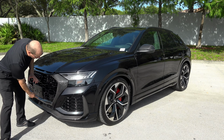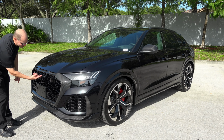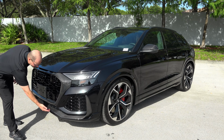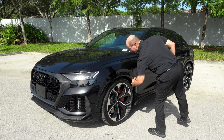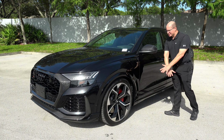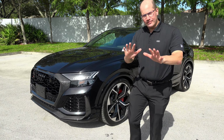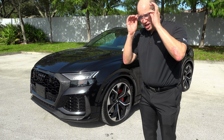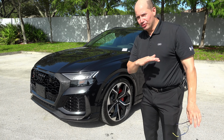Look at the carbon fiber on that grille. Driver's assistance package right here. Blacked out frame on the Audi four rings. You've got that under valance right here in carbon fiber as well. 23-inch wheels, red brake calipers, carbon fiber housing. Just looks so good. Now this, as I said before, if you haven't seen my other videos on the RSQ8, please check those out. This, in my opinion, is the coolest and the fastest SUV I've ever driven.